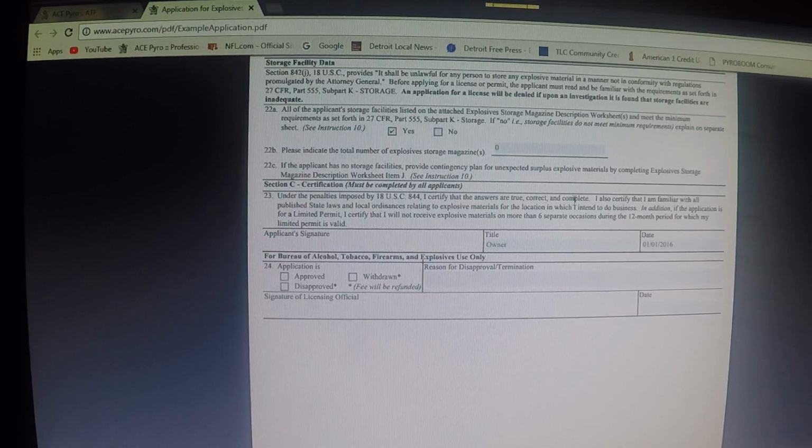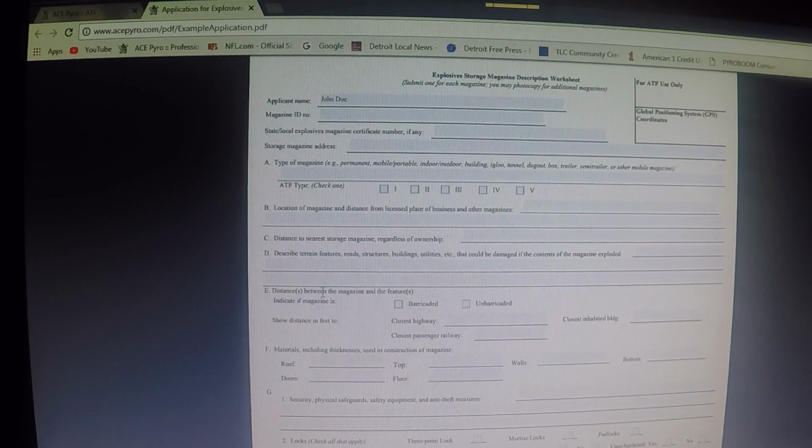From there, it's just telling you that you certify that you're familiar with all the published state laws and local ordinances relating to explosive materials for the location for which you intend to do business. In addition, if the application is for a limited permit, I certify that I will not receive explosives on more than 6 separate occasions during a 12-month period. Those are the other 2 categories that I said don't do, all right? Because that's all you can do is six purchases in 12 months. Applicant signature. Title is ownership, and then the date, and then this is for the ATF to figure out.